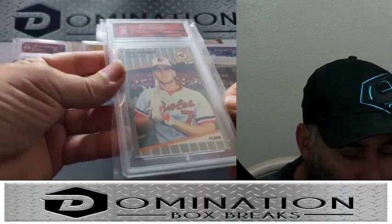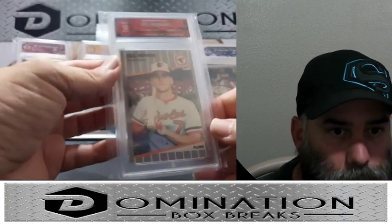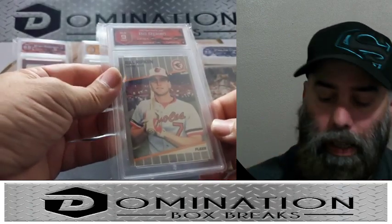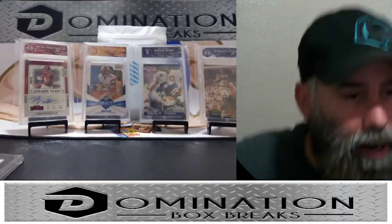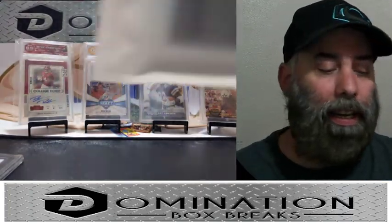So there you go, Sugar. That's nice. Got that one graded, and it's back now. Which means that I was right about what this was. It is Sugar's. It is a 10.